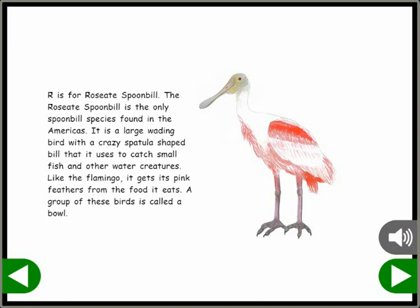R is for Roseate Spoonbill. The Roseate Spoonbill is the only spoonbill species found in the Americas. It is a large wading bird with a crazy spatula-shaped bill that is used to catch small fish and other water creatures. Like the flamingo, it gets its pink feathers from the food it eats. A group of these birds is called a bowl.